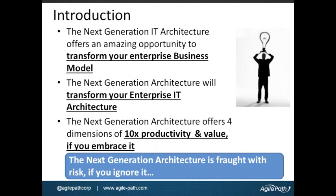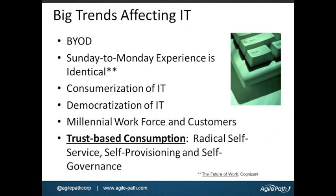So introduction-wise, this next generation IT architecture offers really a compelling opportunity to transform an enterprise business model. It's not just an IT thing. These technologies and capabilities offer real opportunities to change your revenue model, change and enhance productivity, to engage with customers and markets in ways we haven't been able to do so before. That said, the same capabilities in this next generation architecture have the ability to transform your enterprise IT architecture. As we'll explain deeper into the deck, we feel that there's at least 4 dimensions of 10x productivity and value in this architecture if you embrace it. But the downside is that there's just as much risk if you choose to ignore it or don't try and exploit it on behalf of your customers and employees. So that's the setup for where we're going in this journey.